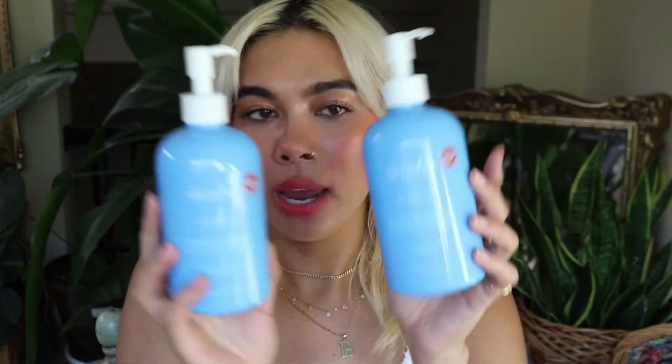Okay, moving on. Let's talk about some body care. I'll first start with some body washes that I finished up. I finished 2 of the Skin Fix Eczema Plus body washes here. These were really good. I've already repurchased it.